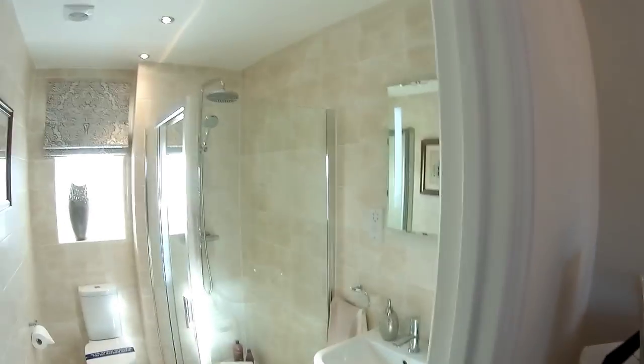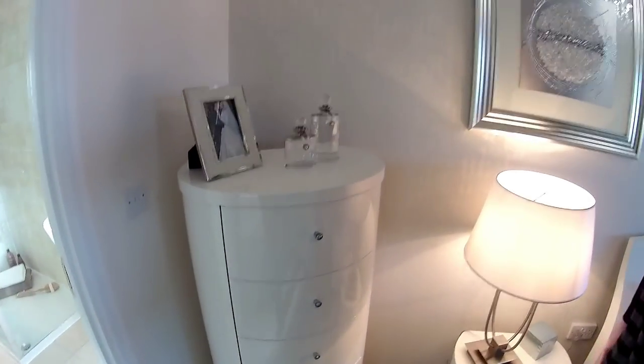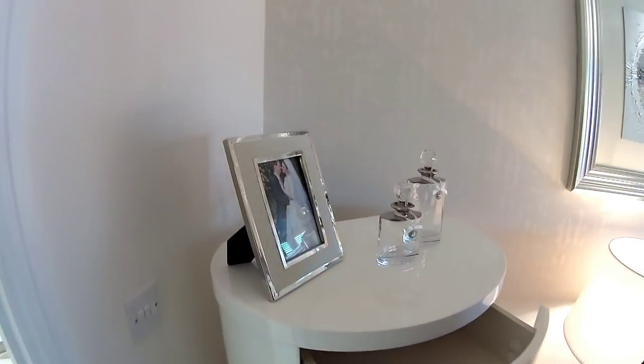Right. It's got an ensuite as well. Do you know, if I had that piece of furniture there, I'd have to find a good corner to put it in. It's nice, isn't it? Very, very nice. I like the lovely handles.